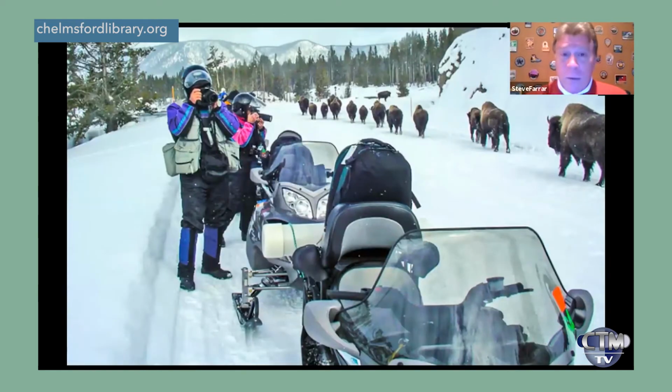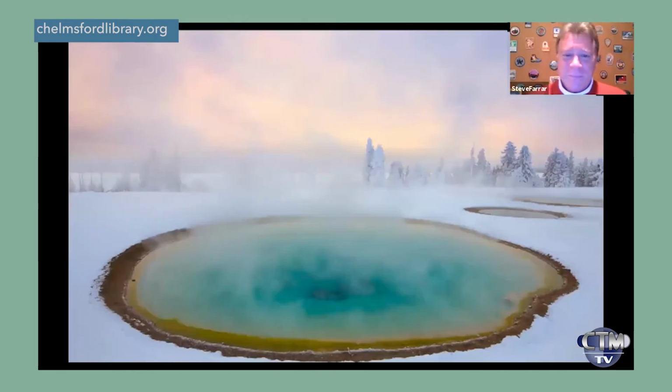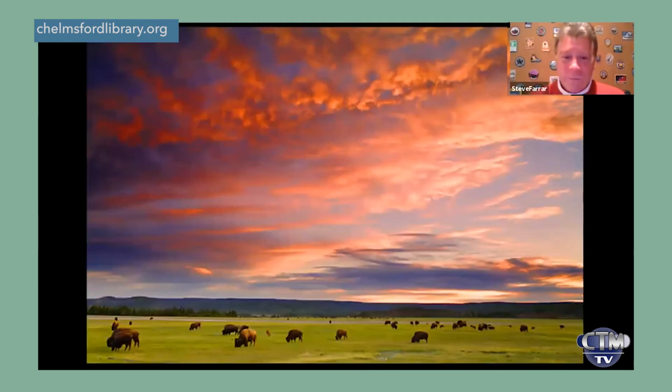They do have snowmobiles. You can go out, but the bison have the right of way. So if they choose to use your path, you sit on the sidelines and wait for them to clear. And again, the geysers and the hot springs don't shut off just because it happens to be cold out, but you got to take your snowshoes or your cross-country skis to get out to them. Makes for some pretty cool pictures, though. Any time of year. That's the Lamar.